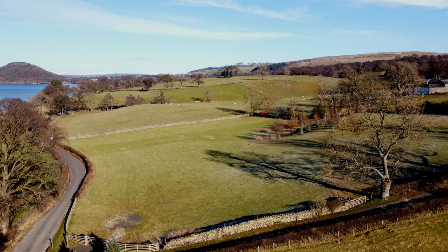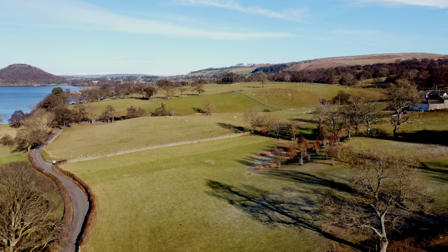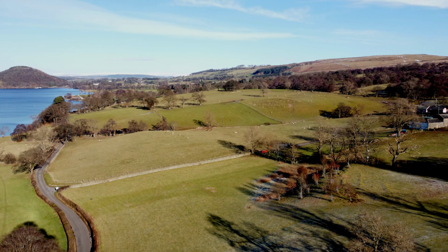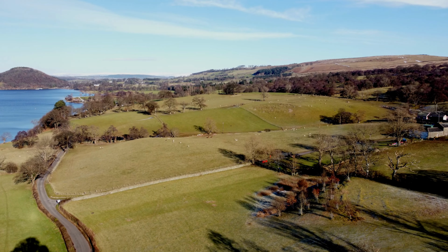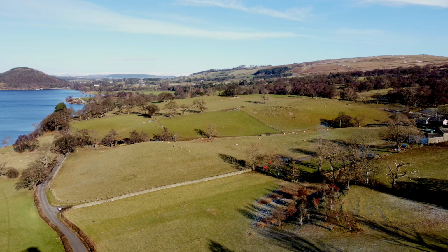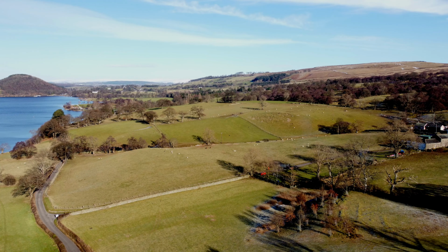Right, let's go up a bit higher. I think that'll probably be high enough. That's 200 feet. I'm not going any higher than that. Right, we'll do a 360.